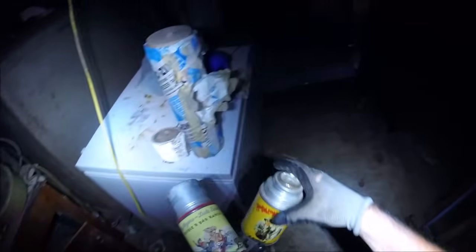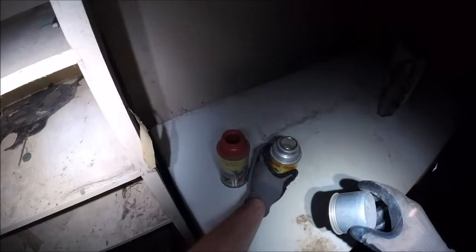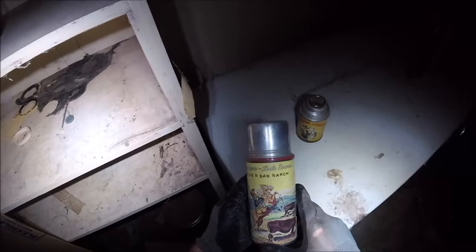Nice. There's two here actually. Hopalong Cassidy. Wow, look at that, huh? I can't go with that. Nope. Double R Bar Ranch. Wow, I knew there'd be something good here. Somebody rifled through a little bit, but didn't take everything.